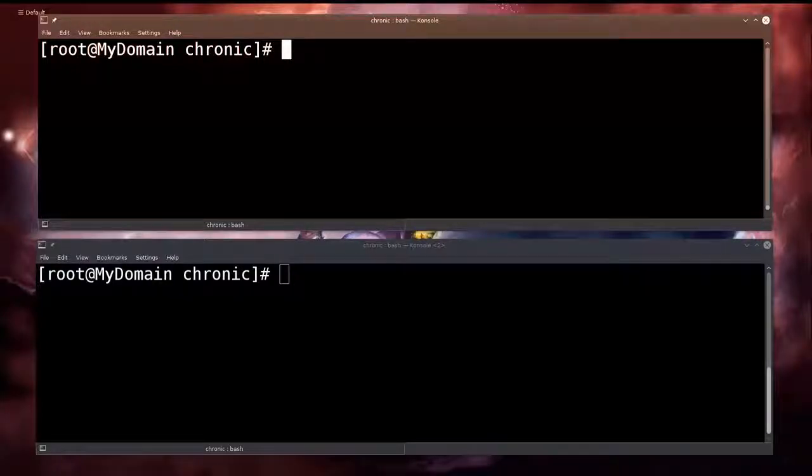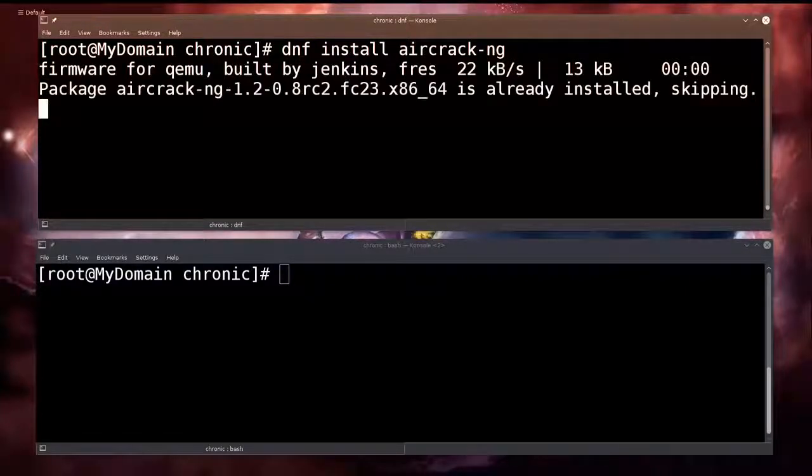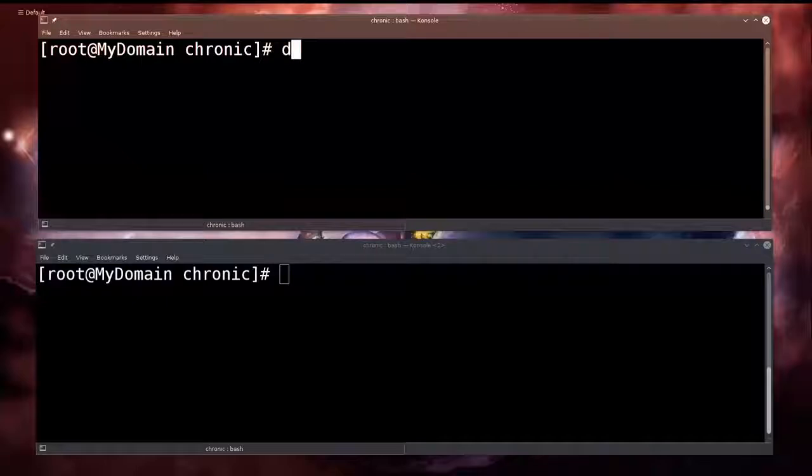Anyway, let's go about installing the aircrack. So just type in dnf install aircrack-ng. And yep, dependencies resolved, nothing to do, it's already installed. Yours won't be, so for you the installation will go through. Eventually it will ask you to say yes or no. You can just type in Y for yes.